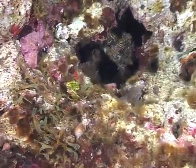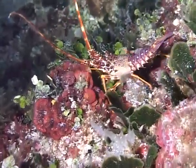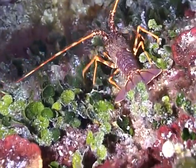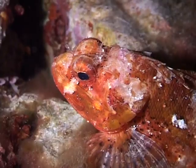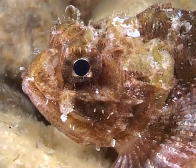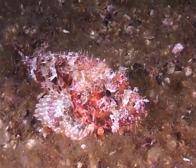Amore gapes in surprise, and this spiny lobster has been caught in the open. So it lifts its head and curls its tail, hoping to look bigger. These scorpion fish remain motionless on the bottom in an attempt to stay cool, calm, and collected. They rely on camouflage, and their stripes and bumpy outgrowths are an extremely good imitation of the seabed where they live.